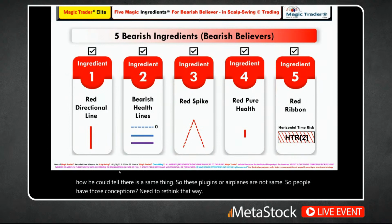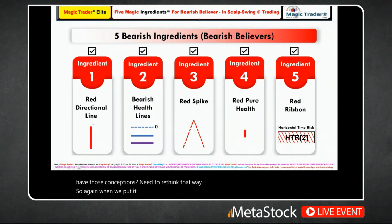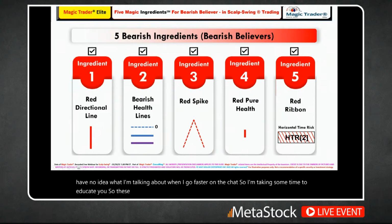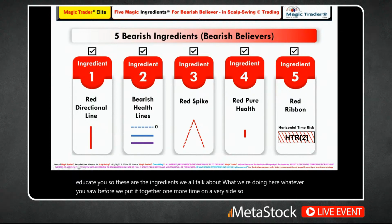So again, when we put it together, I went a little slow because there are new people. They will have no idea what I'm talking about when I go faster on a chart. So I'm taking some time to educate you. These are the ingredients we all talk about. What we're doing here, whatever you saw before, we put it together one more time on the bearish side. So you need to identify them on a chart very easily.